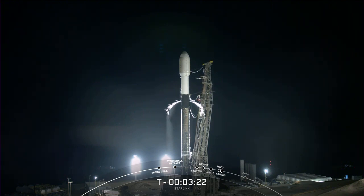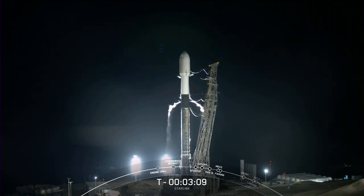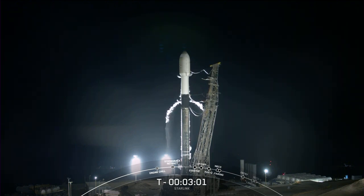Those little white clouds venting from the side of the booster are from the TE LOX line. Both the first stage and second stage should finish loading propellant about a minute apart from one another, with the first stage finishing up at about T-minus 3 minutes in just a few seconds here, and second stage finishing a minute later. Stage one LOX load is complete. We just heard the call out that we have just finished stage one LOX loading.